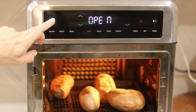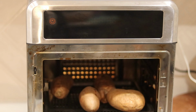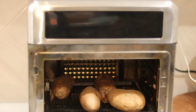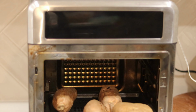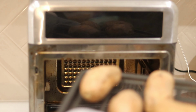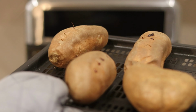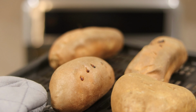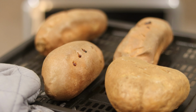Something that I've been doing really recently is baking some potatoes or sweet potatoes in my air fryer first thing in the morning, just so that they're already ready. And they stay warm in there even when the air fryer is off for like an hour to 2 hours if I don't open the door. I can honestly just eat these sweet potatoes like that.